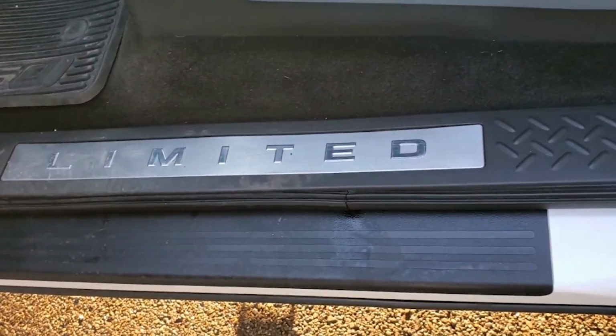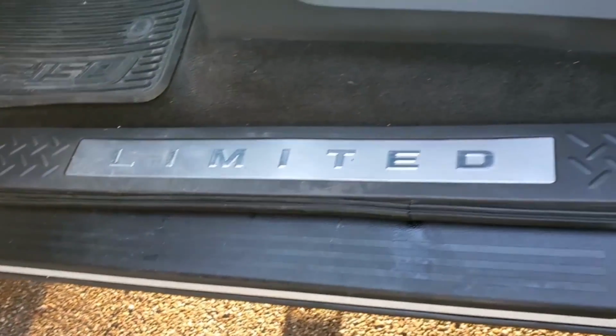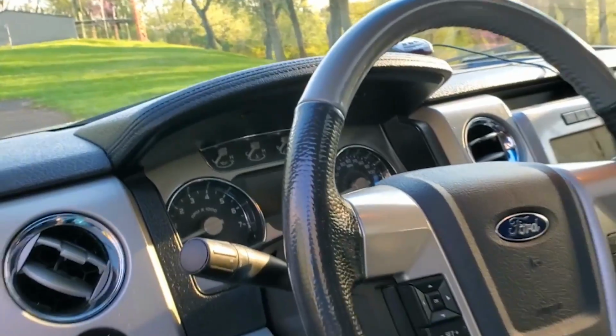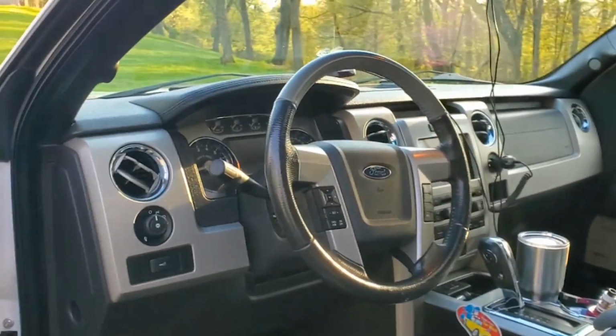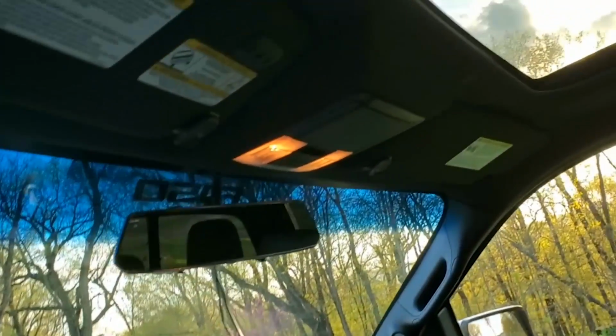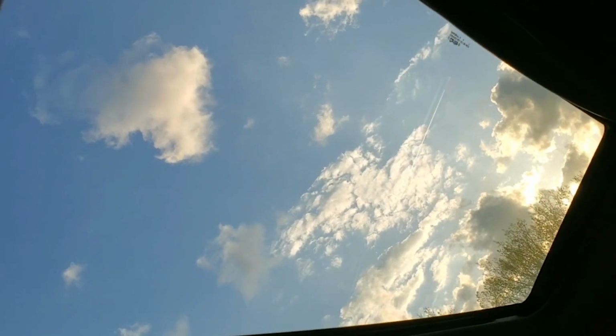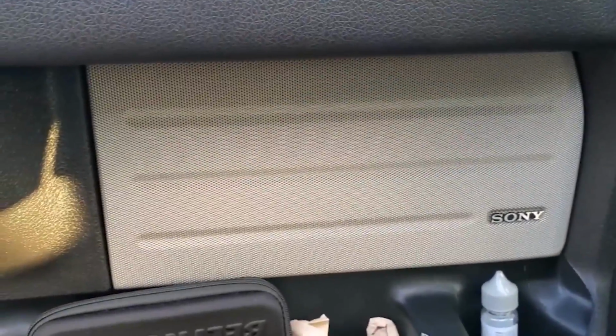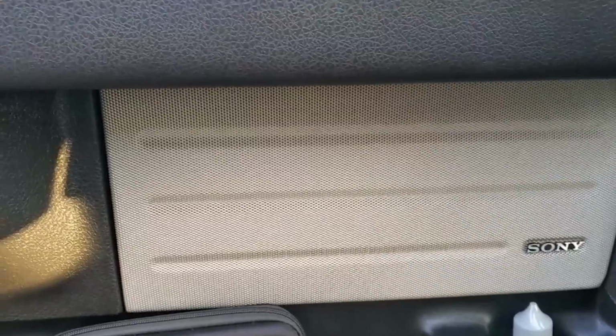One feature I really like is this limited badge right here. It really sticks out when you first walk into the cabin. Also have this really cool two-tone leather steering wheel, leather wrapped of course. Now, one thing I really like, I didn't have on my last F-150, was that beautiful sunroof. Another thing I like is the Sony speakers, and I am impressed, it's a big step up from my last vehicle.